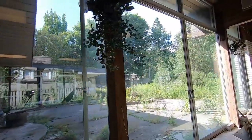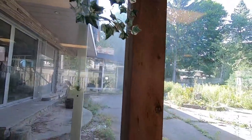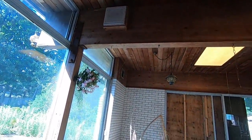Huge windows, guys. Fake plants for the not abandoned police. Plants are plastic. All right. Nice light fixtures up here. I have a lot of breath now, guys.